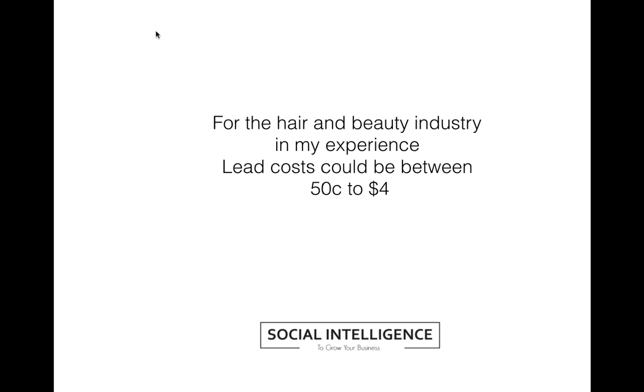So I just concentrate on the hair and beauty industry for these numbers. And in my experience, my lead costs can cost anywhere between 50 cents, as shown, to up to $4. It depends on the area you're in. It depends on the time of year. It depends on who else you're competing with. There's lots of different factors. But just bear in mind, even at $4, you're laughing.